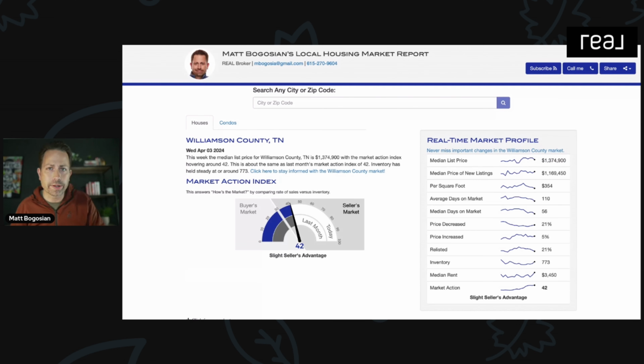So why is that important? Well, if we can keep tabs on what's happening with active inventory, I feel like that's really going to give us the best insight into what's happening today, right now. And that's really important. I mean, think about the basic economic theory of supply and demand. And I really think if we look at what's happening with active inventory, that can help us understand the supply and demand and know if it is going to be a buyer's or a seller's market.